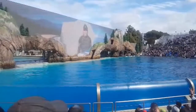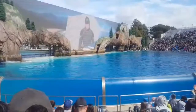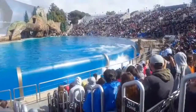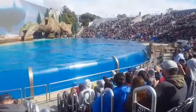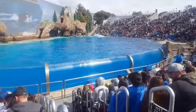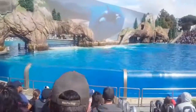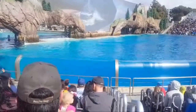Welcome to SeaWorld's Orca Encounter. My name is Caitlin, and I'm so honored to introduce you to this intriguing and majestic animal. Quite like seeing a killer whale up close and learning about them and their natural behaviors. We hope this Orca Encounter will give you a better understanding of these incredible animals and all that they represent.